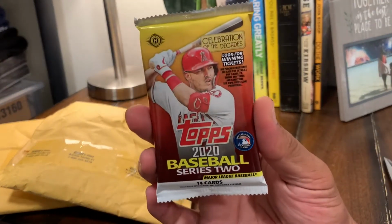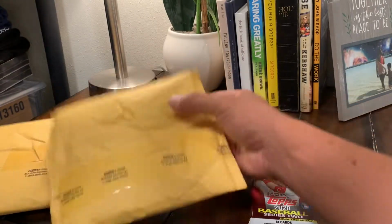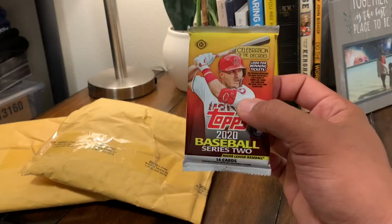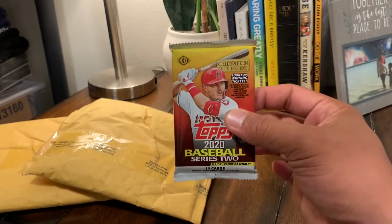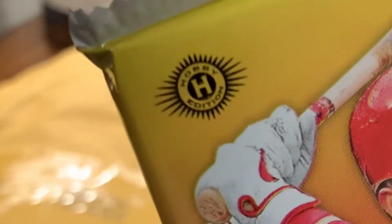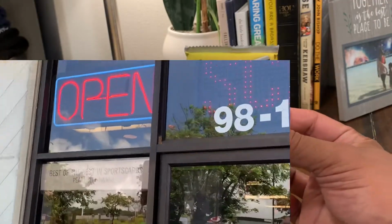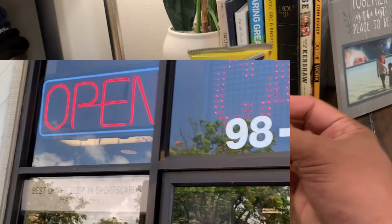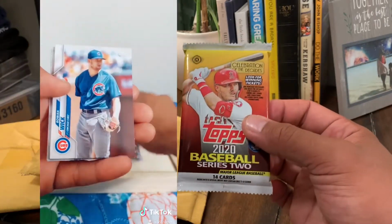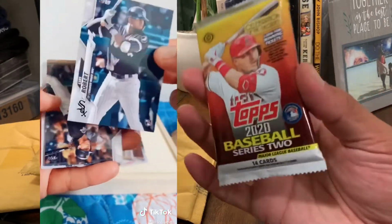Topps 2020 Baseball Series 2. Also got more Project 2020 Topps cards. I bought two packs of Topps 2020 Series 2, the Hobby Edition, from my local card shop, Best of the Best Sports Cards. In my last video, I pulled a Luis Robert rookie card. That was pretty cool. So I'm gonna break into this.